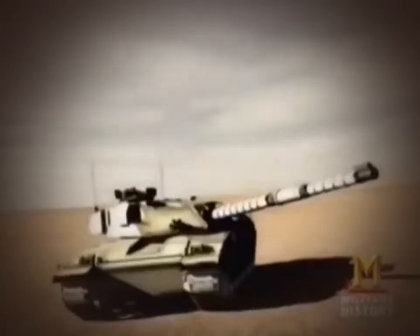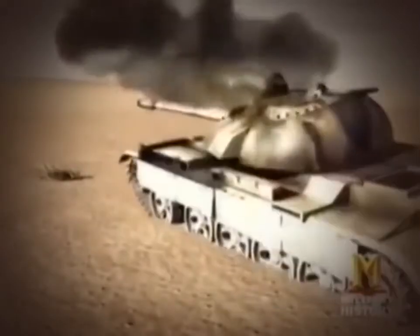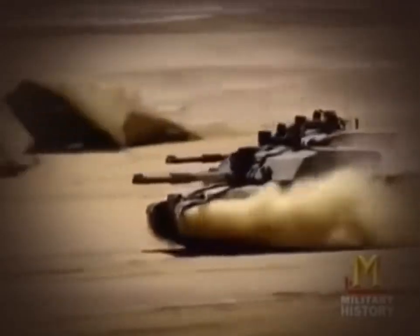Inside of its state-of-the-art turret is a man-machine interface that enables it to destroy an Iraqi tank at an astonishing distance of over 2.5 miles, the longest range tank-to-tank kill in history. In Operation Iraqi Freedom, its top-secret impenetrable armor ensures that it does not suffer a single loss to enemy fire. It was unbeatable for anything that the Iraqis had.